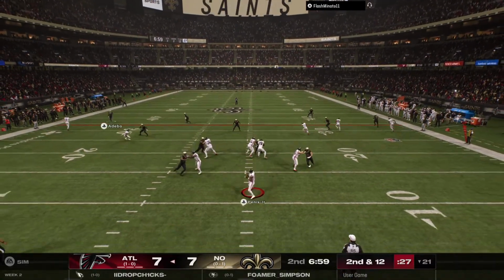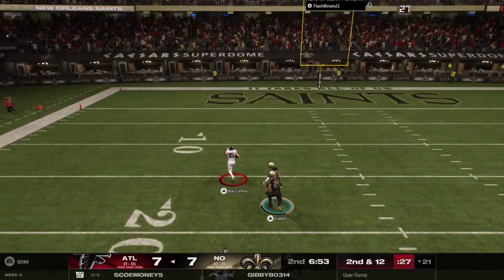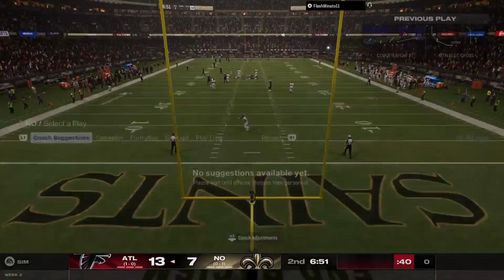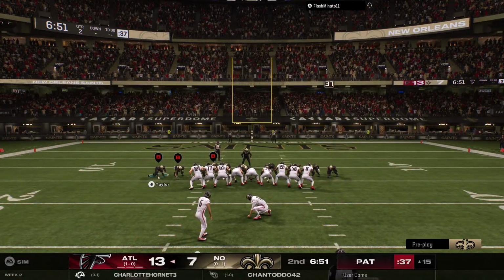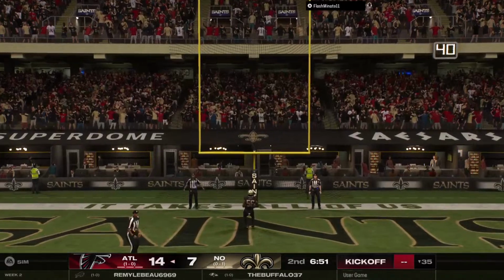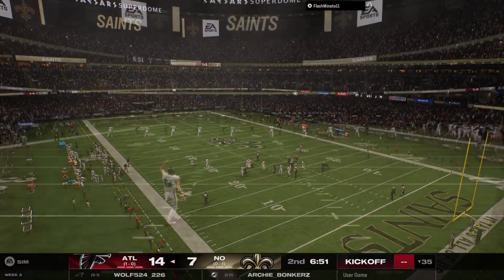Now Penix. He's going to launch this thing way downfield. And that's caught inside the 35. And he'll take it into the end zone. Touchdown, Atlanta. A big play there. 79 yards. And the Falcons have taken the lead. Extra point by Koo, up and good. And that makes the score 14-7.